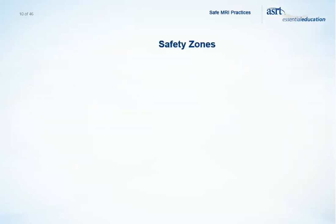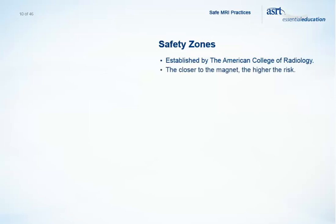The American College of Radiology has established 4 safety zones within MRI facilities. These zones are determined by the increasing safety risk posed by the magnetic field of the MR scanner. As people and objects get closer to the MR magnet, the risk it poses becomes more severe.